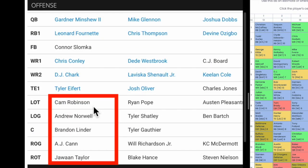I mean, that's a good left tackle. That's a good guard, decent center, good right guard, and they drafted this Jawan Taylor guy last year. I'm gonna tell you what, this offensive line's pretty damn good. I'd have to give him a B+.